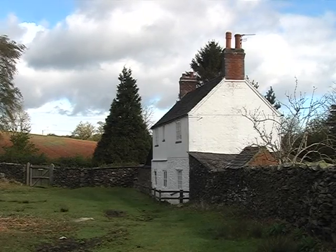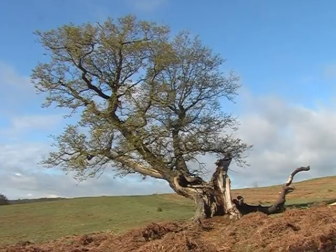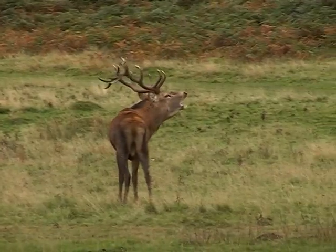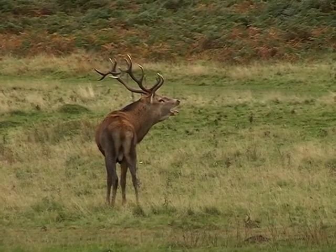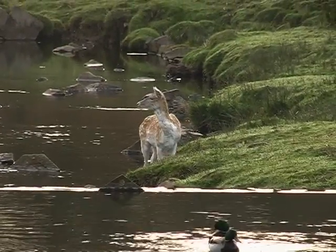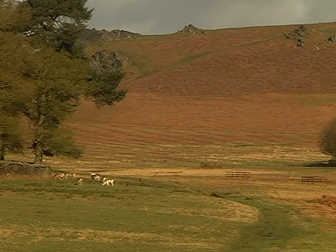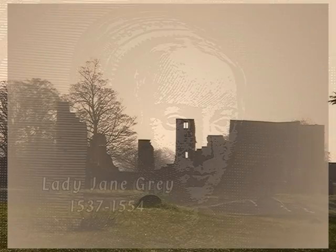Occupying an area of more than 850 acres, Bradgate is the largest and most popular country park in the whole of Leicestershire. As well as providing superb scenery and a haven for wildlife, Bradgate is steeped in history and deeply immersed in legend.